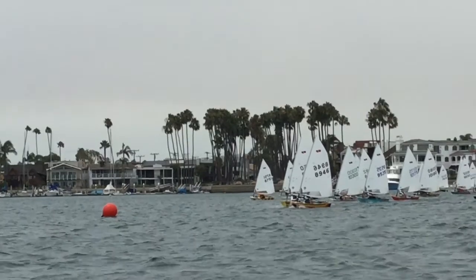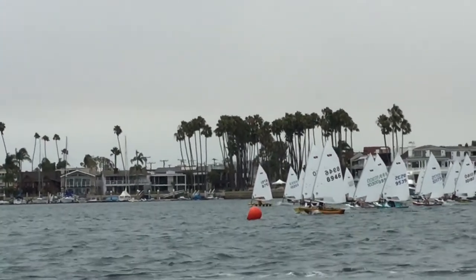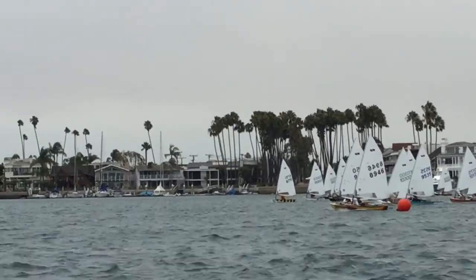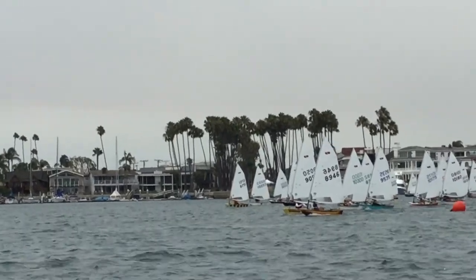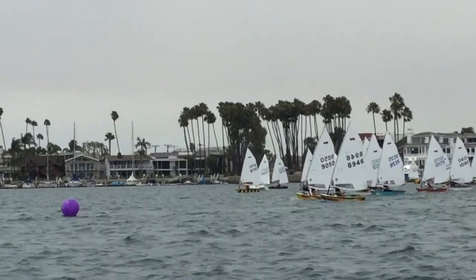Marley Hennehan up there too. When she's heeling, then she gets on the rail. And she's a very relaxed sailor. You're going to notice her boat doesn't rock. It just kind of keeps on going. She never pinches. 8, 7, 5, 1. Great start, Marley.